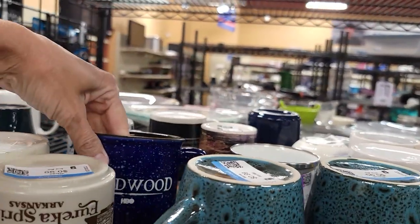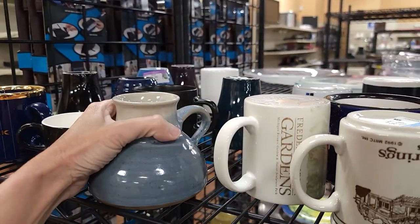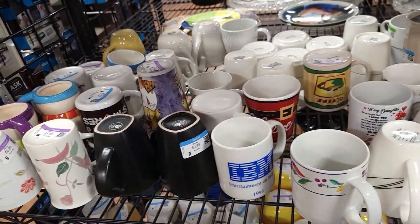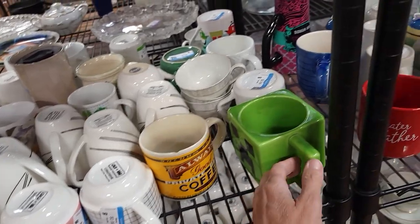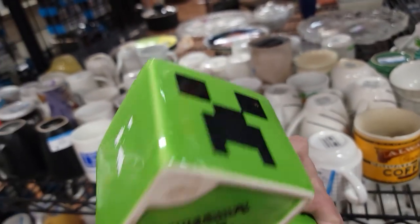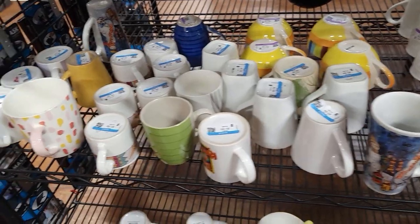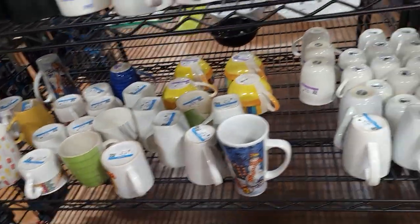Freshly brewed, Eureka Springs, Arkansas. It's a nice travel mug. Used to do really well with the travel mugs, and now they've gotten so much more high tech with lids and such that you gotta have the whole caboodle. That is Minecraft. Why do I know that? Because my kids were obsessed with Minecraft. And so we will take that and figure out how much that one is. All right, well, it's turning out the mugs are going to be one of our best sections.